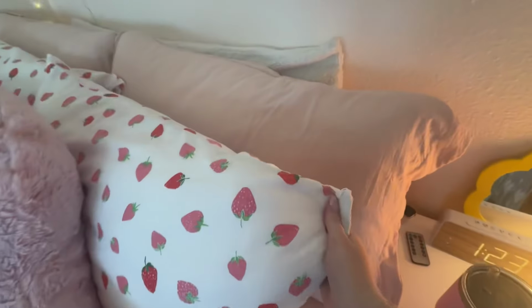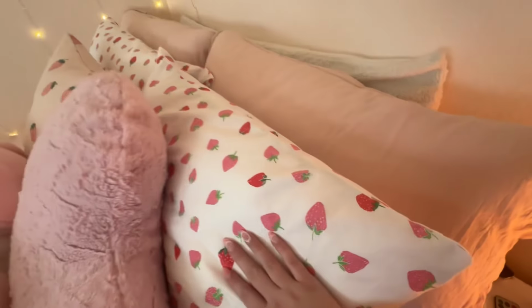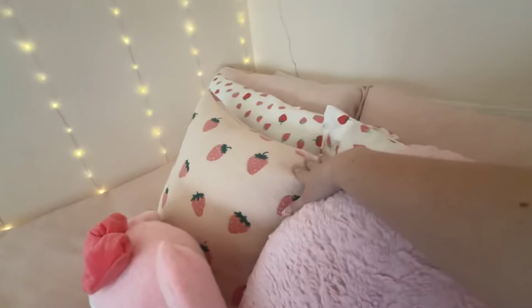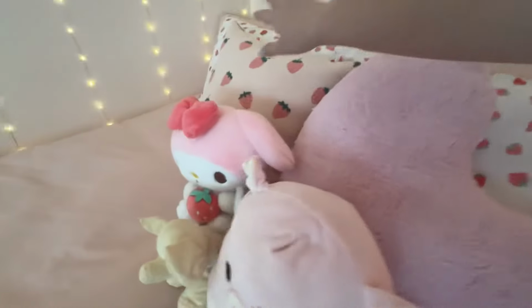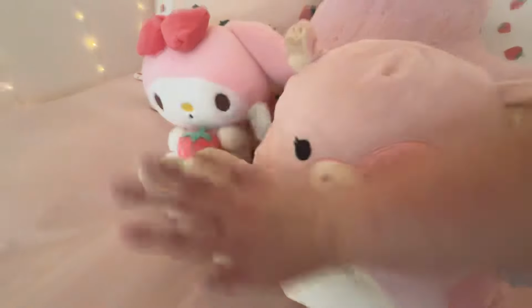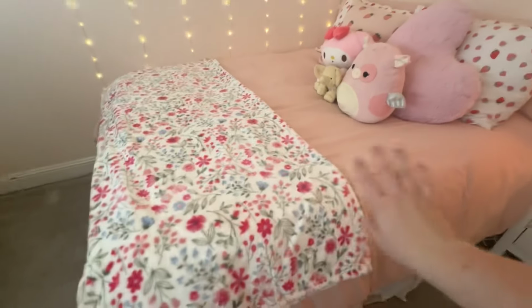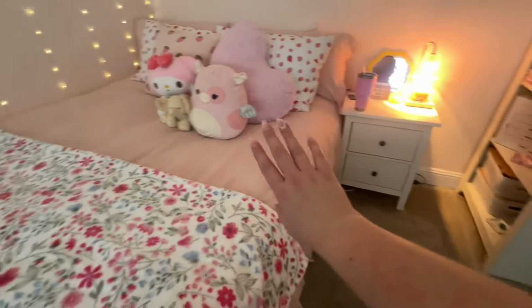I have on these strawberry Kate Spade sheets. I got these from HomeGoods. They're my fave. This strawberry pillow is from Marshall's, and then this heart one is from HomeGoods. And then I have my little My Melody plush, my Squishmallow, and then Ellie. You guys know about her. Then I just have this cute throw blanket. I got this blanket from Ross. And then my duvet cover is from Amazon.